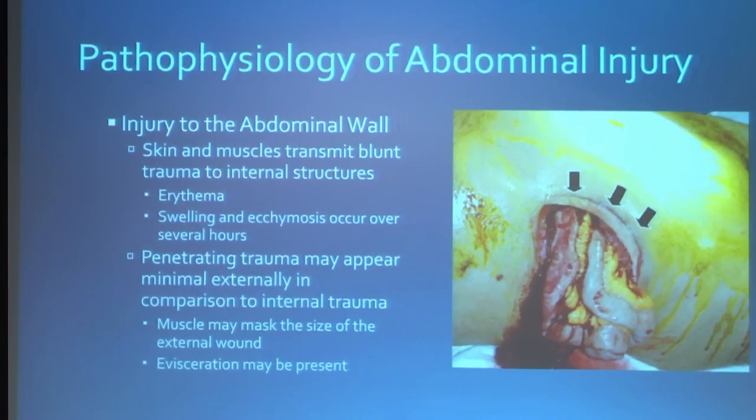With injury to the abdominal wall, skin and muscle transmit blunt trauma, and you can see erythema, swelling, and ecchymoses. Penetrating trauma might be minimal, particularly a knife, unless you get a large slashing kind of injury like this one, which actually resulted in an evisceration. That's pretty hard to miss. Muscle itself may mask the size of the external wound.